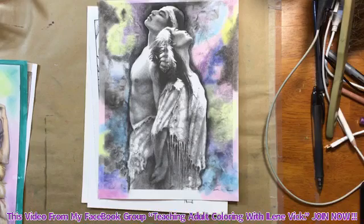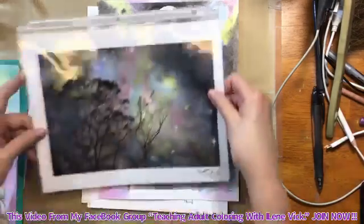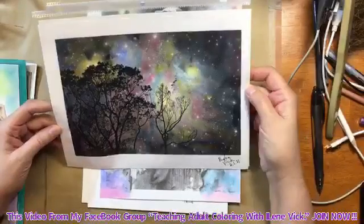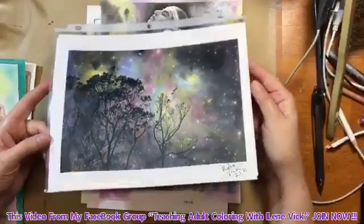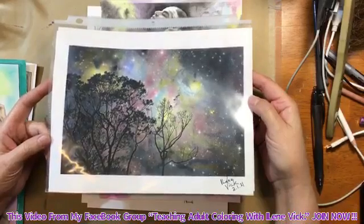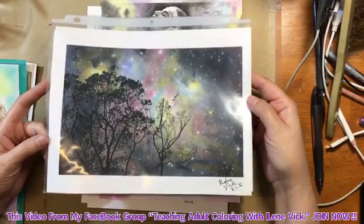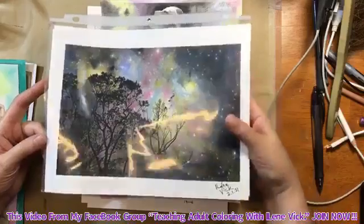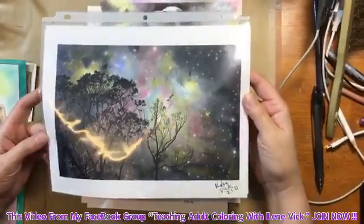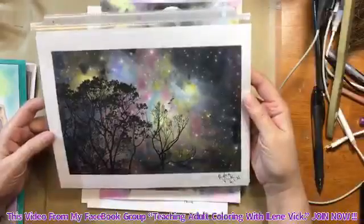So I was playing around with that last night, and this should look familiar to you because I did the Northern Skies. I've got to tilt that a little bit so you don't get shine. There you go. I did that one back in February, and I showed you how to do that. This is a book that's just nothing but skies. There we go. Got it.